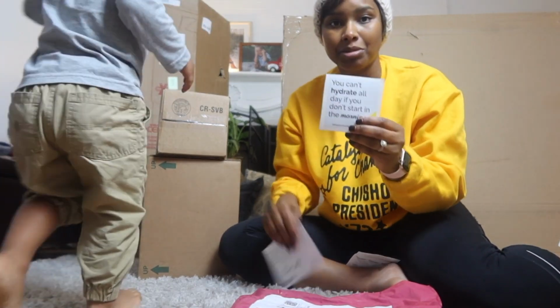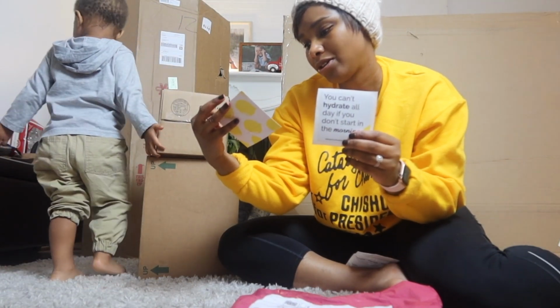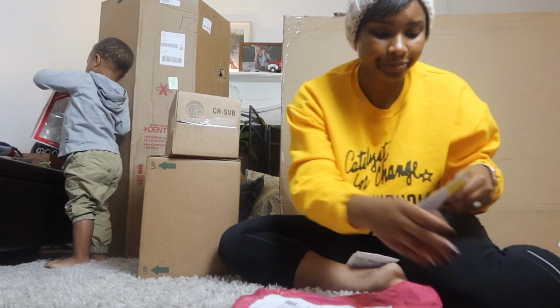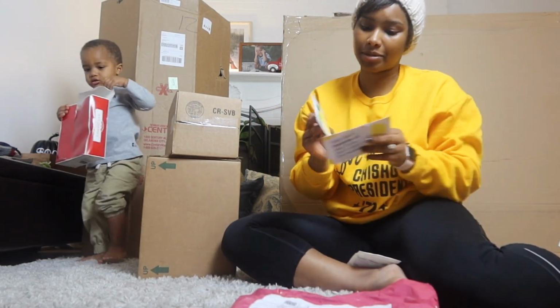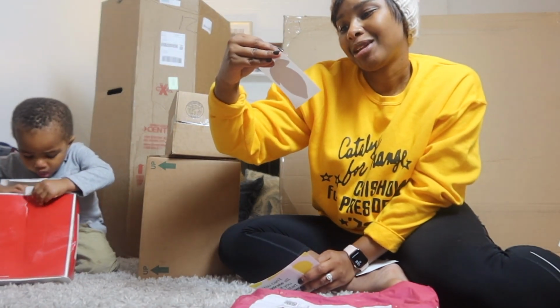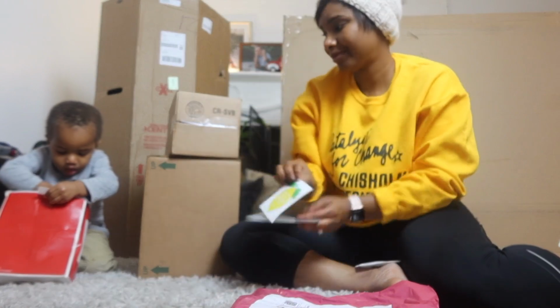And they sent me some cute little things in the package. Aw, thank you, Erin and Jake. So super excited to try out Routine. Oh, I got me this little lemon sticker. Y'all know I love some yellow. So when life gives you lemons, drink them, honey.